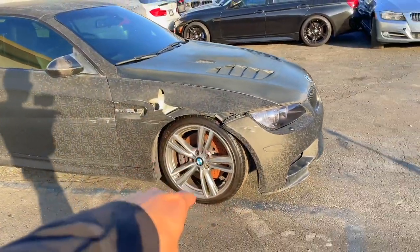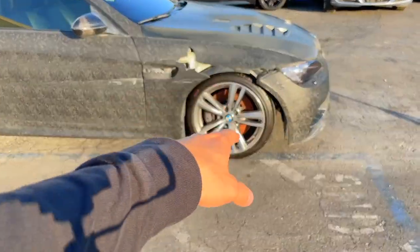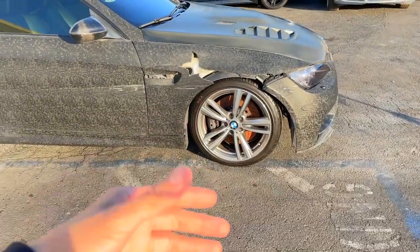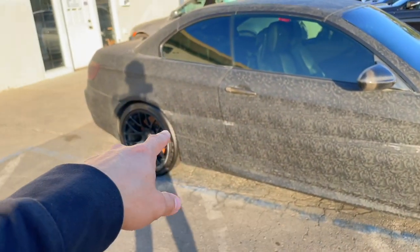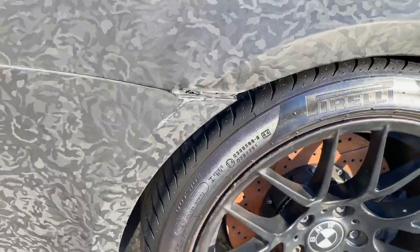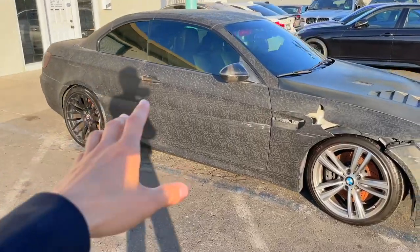We had damage to the front wheel, completely destroyed, and the lower control arm was destroyed. We already swapped that, so now at least we can roll the car, we can even drive it. The front fender and door have a big scratch along the whole side and the quarter panel, and it even touched the rear one a little bit in here. The wheel on the back is good, and it's the 19 inch original M3 wheels.